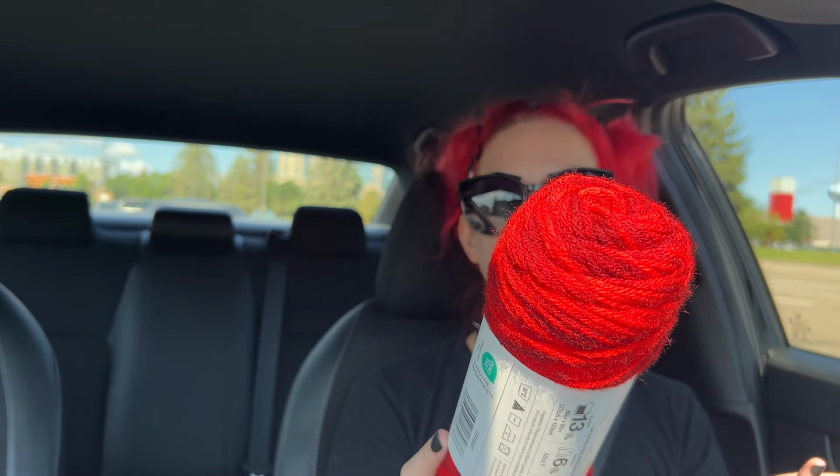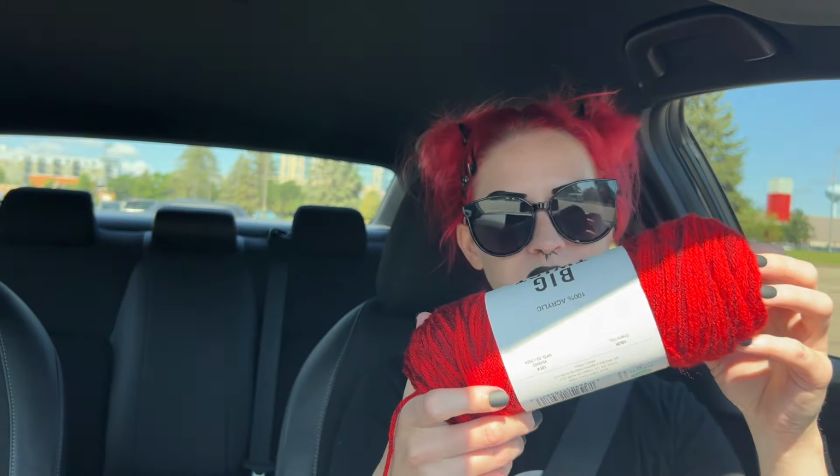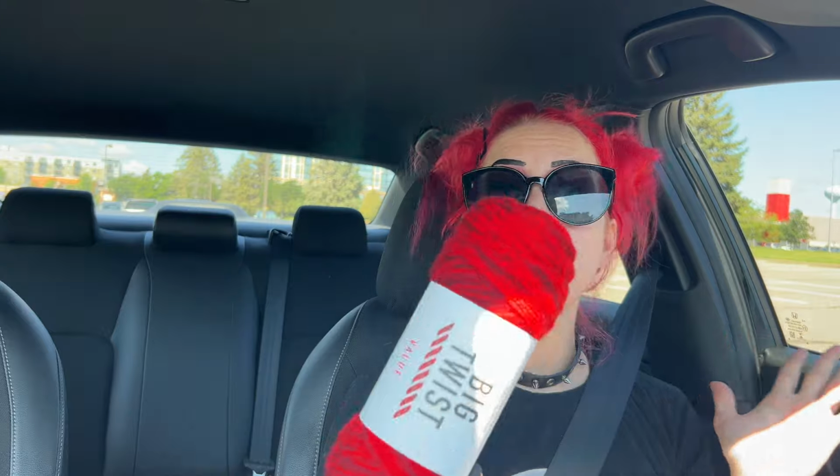It's called Cherry Mix. It's a little bit smaller than the other Big Twist Value yarn, so there's 269 yards of this, 4.3 ounces. The other ones that I have for this blanket are 6 ounces. So actually I might need to get 1 more of these. But anyways, we have 3 to start.